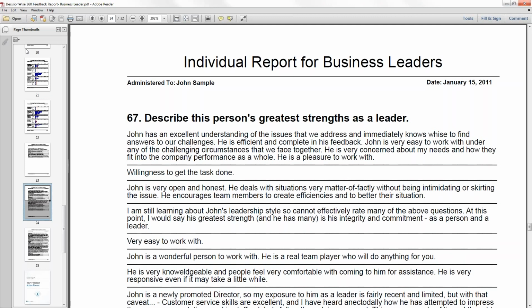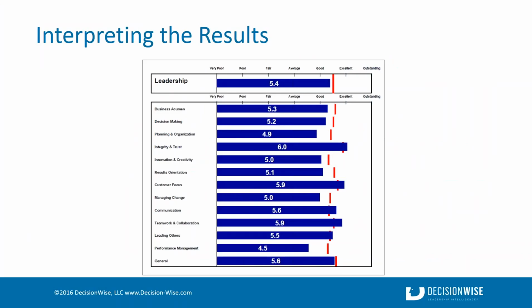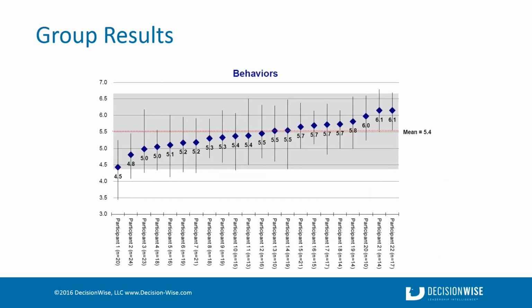So let me switch back to, we won't go into too much depth here, but using the group results as an HR leader is a really, really advantageous report for you to see, because there's various ways to display the data, but using your group results, you can rank order participants from lowest to highest scores. This report here, what we're showing is these little lines show the lowest scoring question to the highest scoring question, and then the average score of these diamonds all the way across.